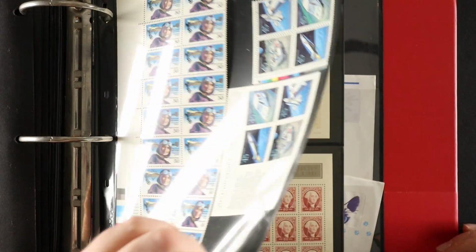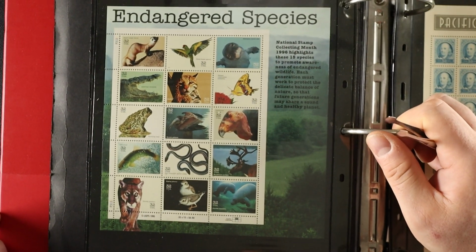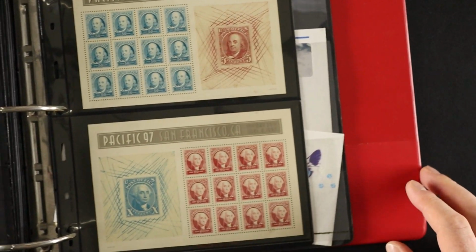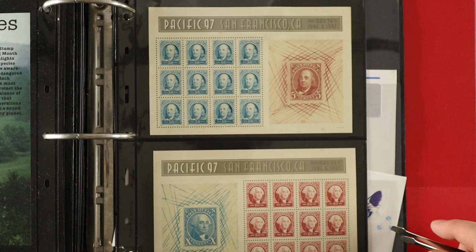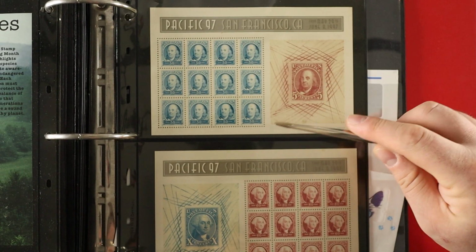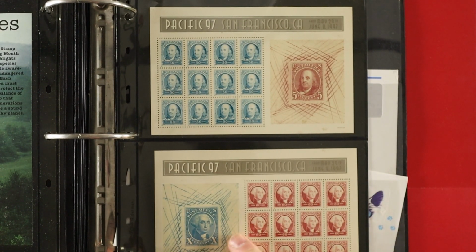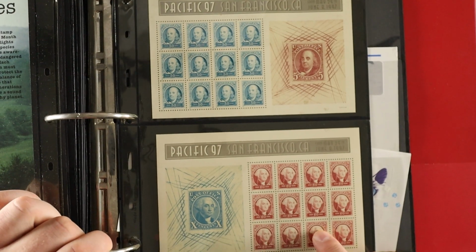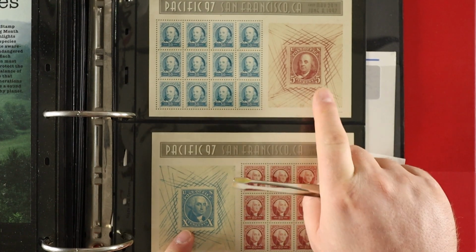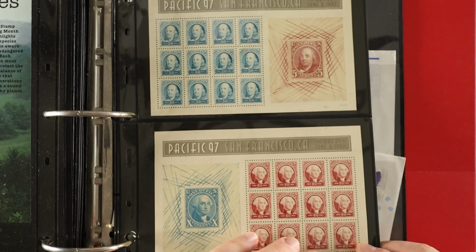Huh. Some space stamps. You just never know. We're almost done. Oh. Endangered species again. I think that's the same exact sheet. So another one. I like when I have duplicates like that. Maybe I can use one of them in that case and then keep the other. And here is, I guess, a Sioux sheet. Yeah, these are different issues. Look at that. You can tell. Washington portrait with Washington stamps, and there's Benjamin. Pretty cool. 1997.